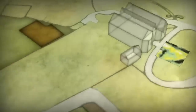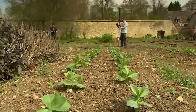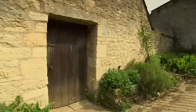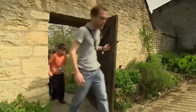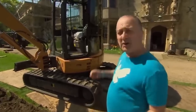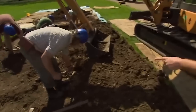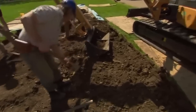Our second target is the vegetable garden, and it's going to be a lot harder. This is where Mick found his mysterious Anglo-Saxon pottery, and he wants us to scour it for more. It's not exactly small. So we've called in some extra help. Welcome back to Burford in Oxfordshire, where we're trying to uncover the secrets of Burford Priory, the biggest house in town. Down here, we think we may have the first glimmerings of a medieval hospital.